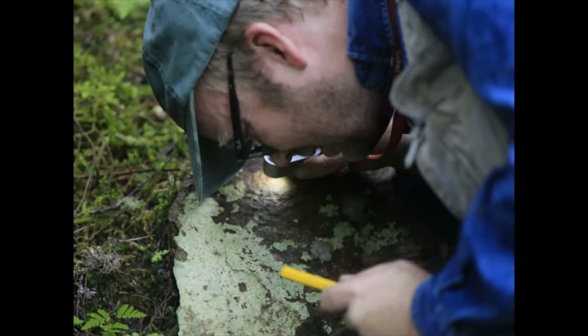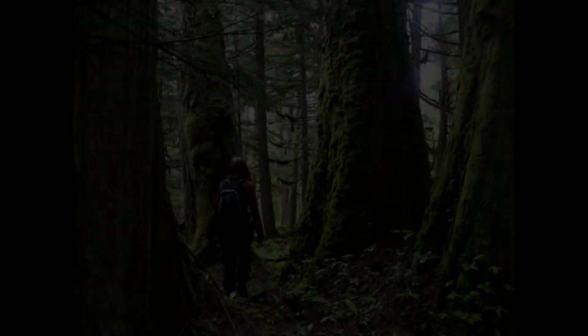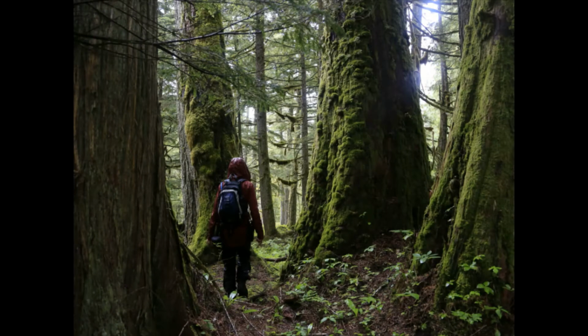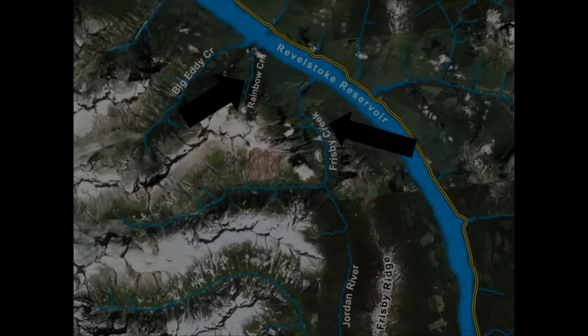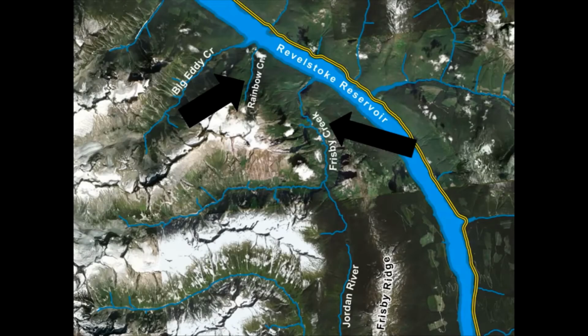Then in 2017, Dr. Toby Spribille, a lichenologist with the University of Alberta, alerted the Valhalla Wilderness Society of an area just north of Revelstoke that he thought might still contain vast tracts of truly ancient inland temperate rainforest in 2 very low elevation contiguous valleys. So this is our study area here.